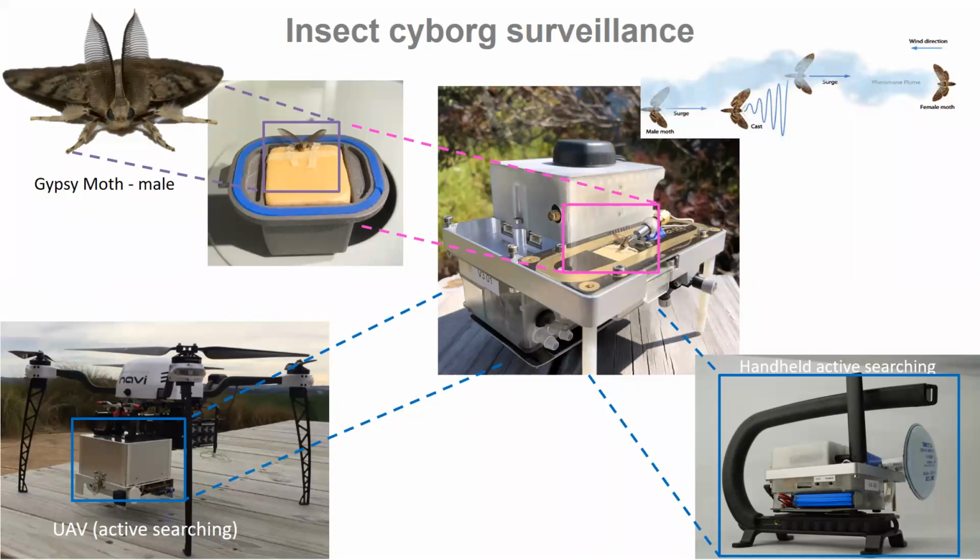Over the past 4 years, Scion has developed a portable electroantennogram, a lightweight tool utilising a male insect to track the pheromone of a female. The male insect is mounted in a device which can then be used for handheld active searching or placed on a UAV.